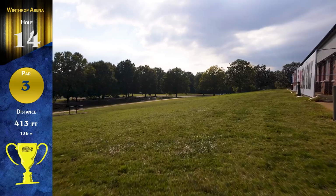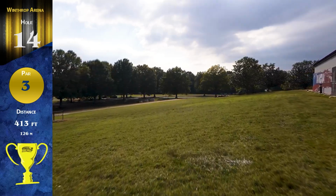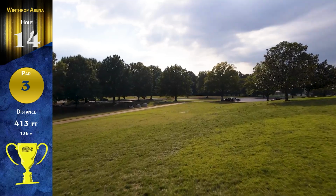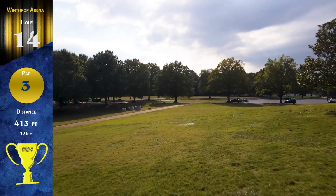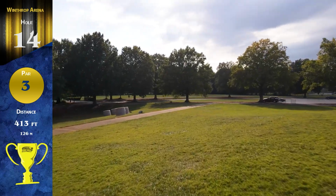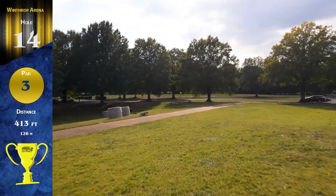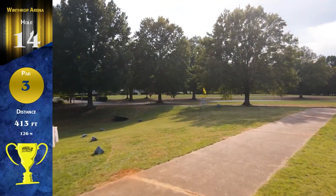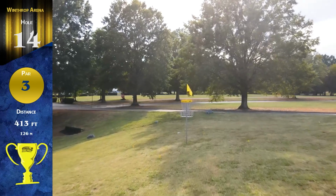Hole 14, 413 feet. It's a par 3, all downhill. You do have this slope that really shouldn't come into play whatsoever other than your approach angle into the basket. There is OB on the left. It does swoop back in, obviously, by the rocks. There's still OB around the basket, and behind it, there's OB everywhere.